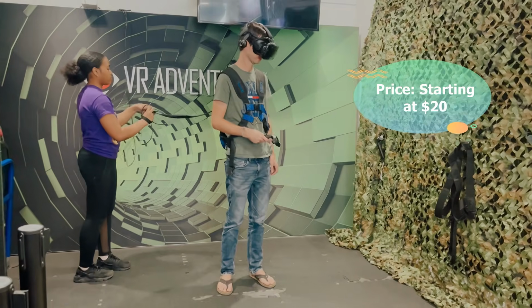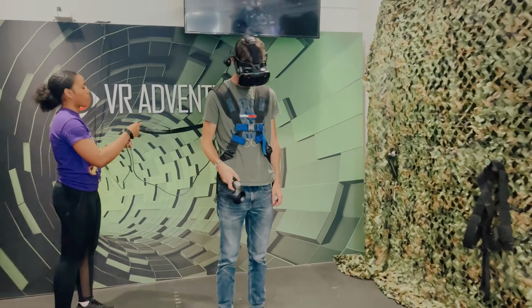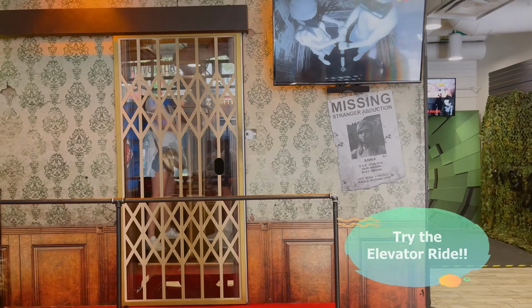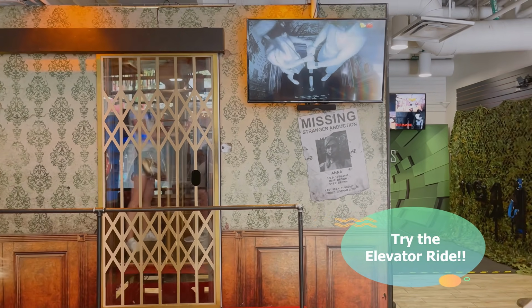I wasn't too impressed with the haunted house though. I kinda felt like I was just playing a video game while having to press the controllers for my movements. But the elevator VR was very enjoyable and cool with its extra effects to make it extra scary.